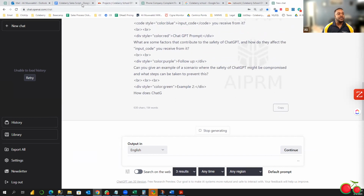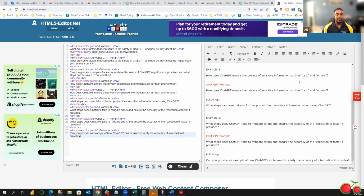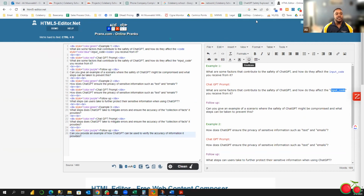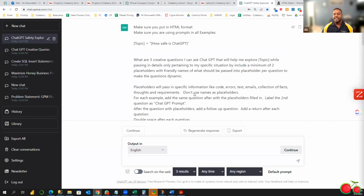All right, so I'm going to show you guys one other thing. What are some factors that contribute to the safety of ChatGPT and how do they affect your input code? And then the second one, well, it's supposed to pass in the input code. Okay. So what you'll have is this format. Sometimes it comes out right, sometimes it doesn't, right? So you really got to play with it back and forth if you get complex like this.